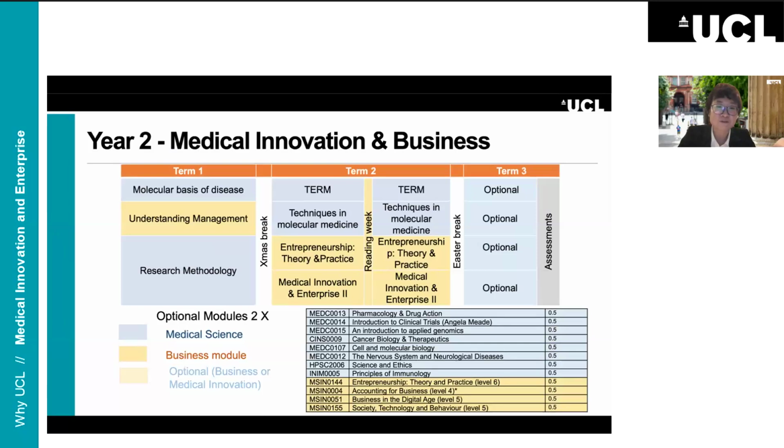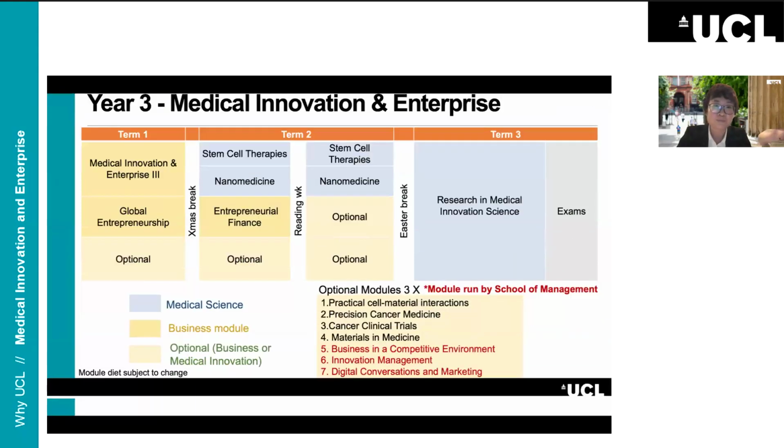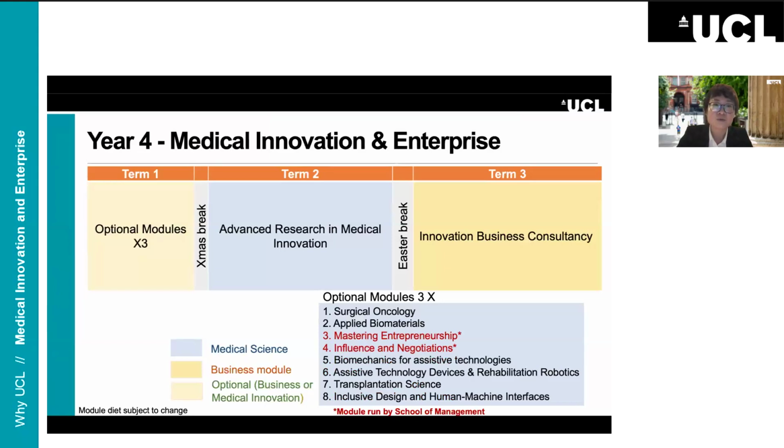In your second year, you're more diverted to optional modules, depending on the route you want to choose. You also have modules such as tissue engineering, nanomedicine, and also medical innovation enterprise 2, where you assess patents as well as grants. In the third year, you have further elective modules as well as optional modules, as well as a research project in the specific area of science you want to do. And that's also a very important skill in terms of critical analysis, problem solving, and a part of your career building. In your fourth year, you have this consultancy project where you engage with the industry partners.